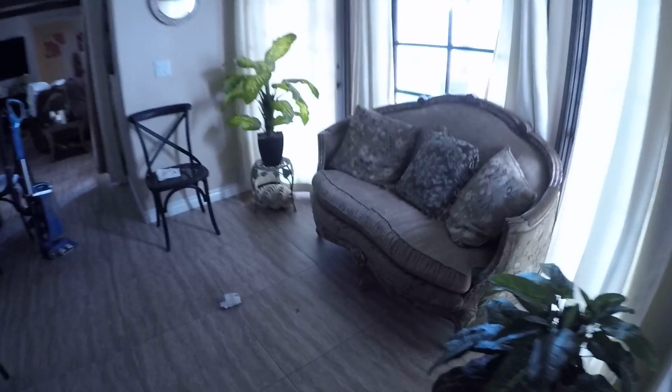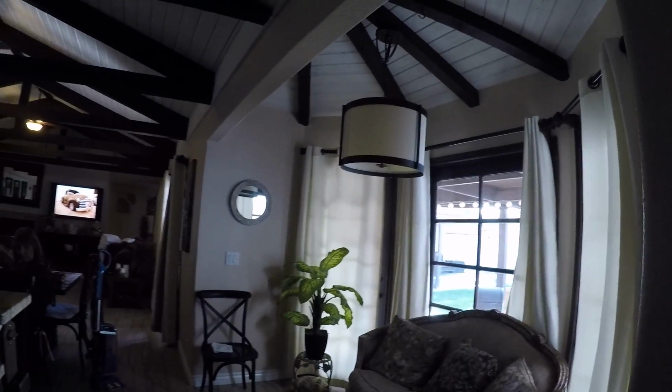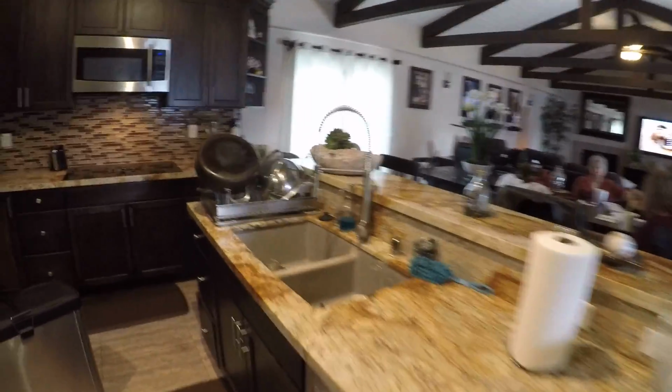Pantry, typical, same flooring. The only damage to the tile is right here. We can have that looked at. The paint is fine throughout the house. I mean, obviously we could get some touch-ups where needed. I don't think there's any dings on the granite, undermount sink. Yeah, but there is on the stove, like right here. Everything else is fine.